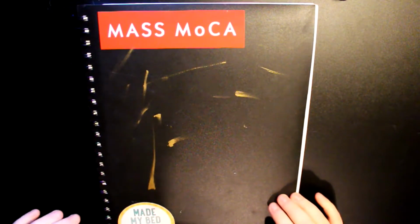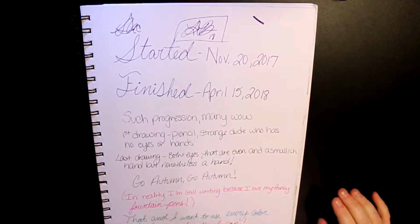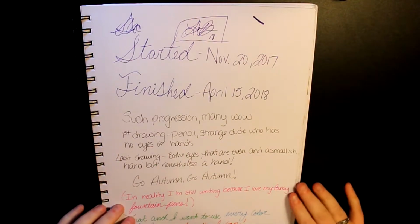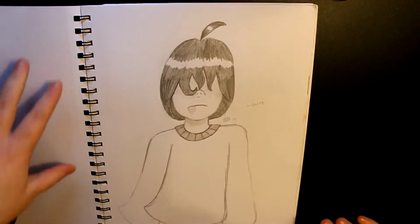I'm going to go kind of quickly through this and skip the beginning part. First sticker is Mass Mocha, which is where I went recently on a field trip, and the bottom one is an I made my bed today sticker. This is just my cover page letting you know when I started, which was November 20th, and I finished this April 15th. It doesn't really say anything important.